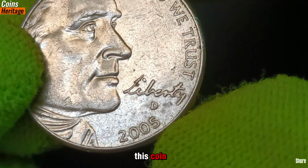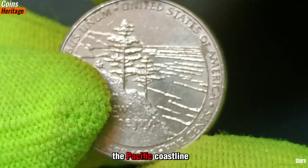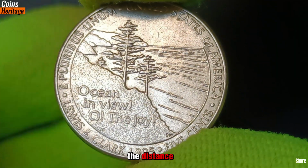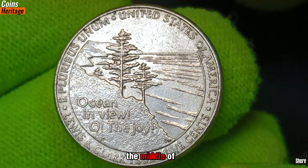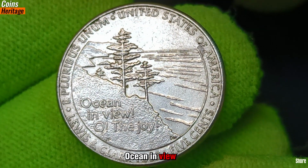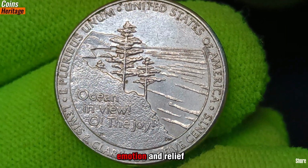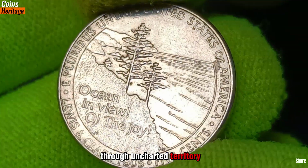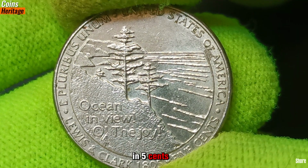The reverse of this coin is where the real story unfolds. It features a dramatic design of the Pacific coastline, with trees, rocky cliffs, and the ocean stretching out in the distance. Just above the horizon is the phrase "E pluribus unum," and right in the middle of the sky is a quote taken directly from the journal of William Clark, "Ocean in view! Oh, the joy!" That phrase captures the overwhelming emotion and relief felt by the expedition after traveling thousands of miles through uncharted territory. Below the scene are the words "United States of America" and "5 cents."